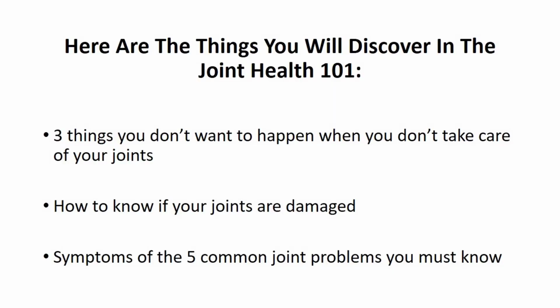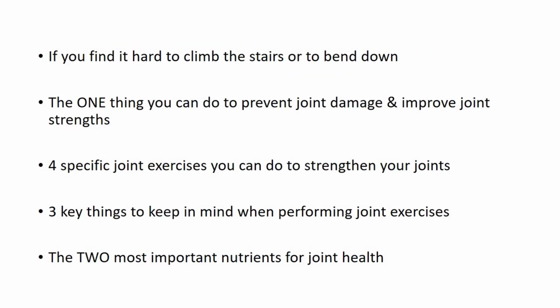Here are the things you will discover in Joint Health 101. 3 things you don't want to happen when you don't take care of your joints. How to know if your joints are damaged, the 4 signs to look for. Symptoms of the 5 common joint problems you must know. If you find it hard to climb the stairs or to bend down, read Chapter 2 immediately. The 1 thing you can do to prevent joint damage and improve joint strength. 4 specific joint exercises you can do to strengthen your joints.